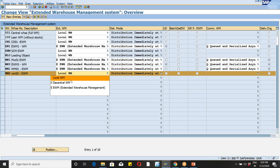Here, there are two kinds of data which will be transferred every time. One is your master data. The other one is your transactional data. When I'm talking about master data, it is always through your integration model, which is nothing but your core interface. But in the embedded systems, this core interface has been eliminated. It is no more required for us. But when it comes to your transactional data, it is always through your qRFC, which is queued remote function call, which we'll be talking about.